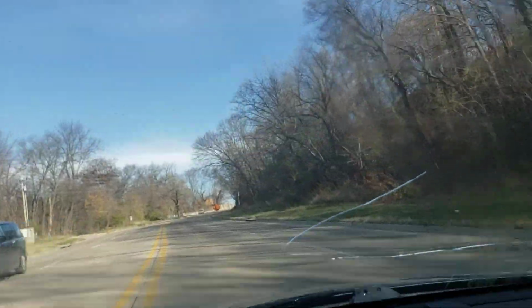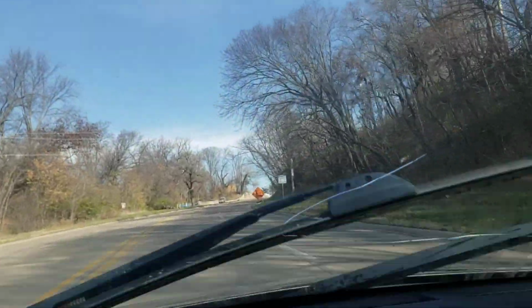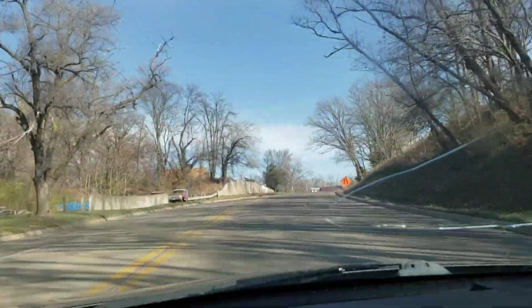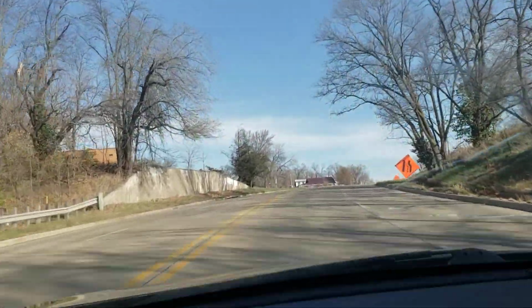Worst time to find out that those don't work is when you're in a rainstorm and your windshield wipers don't come on. I've actually had that happen before. It's lots of fun.